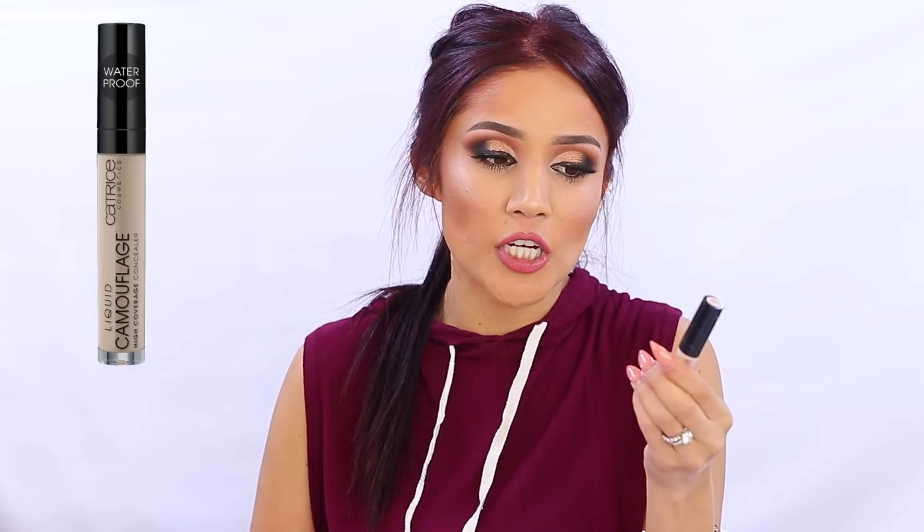So I was really appreciating using this product because some of the other full coverage concealers that I own are just a little too drying right now. So I've been using this a lot more, and if you have dry under eyes, I think you'll be okay with this. And if you are looking for something that is definitely going to cover underneath your eye area, try this out. I think you'll actually love it, and Catrice is a very affordable brand.